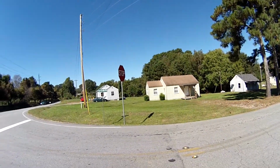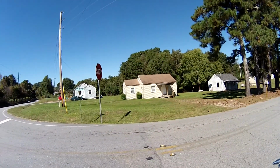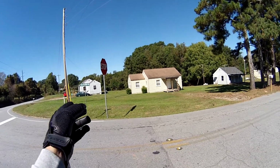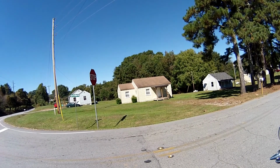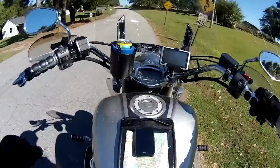Hi everyone. Looks like we finally made it to this little stretch of supposed to be really good road on the Butler map. How do you pronounce this? Tyus, T-Y-U-S, Carrollton Road, huh? Oh well, I guess that's how you do it. I'm not very good with pronunciation.